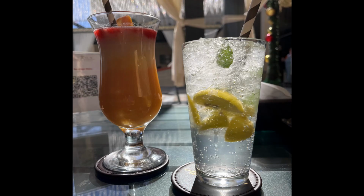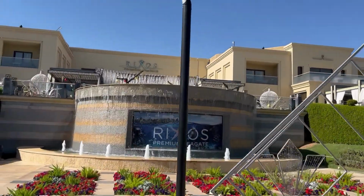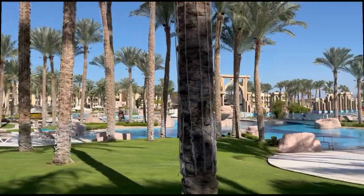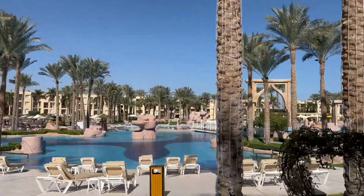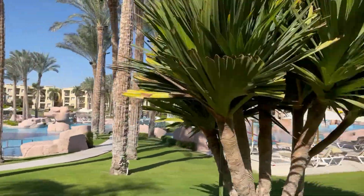So after refreshing ourselves with a drink, we decided to have a complete tour of the property, and they have a lot of golf carts running every minute or every 2 minutes throughout the property to take you from one point to another. And we were beyond amused to see how huge as well as how wonderful the property looked.